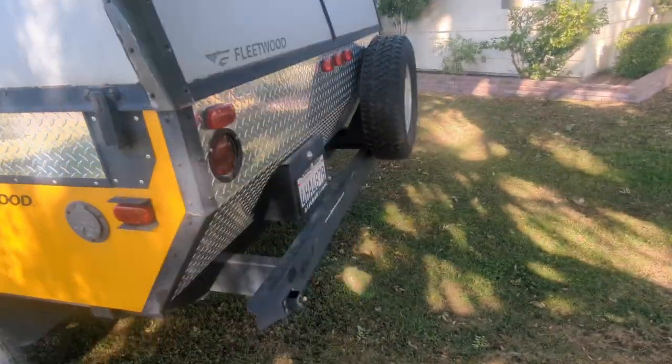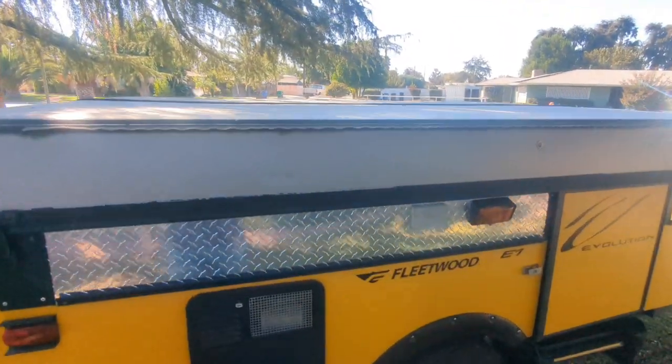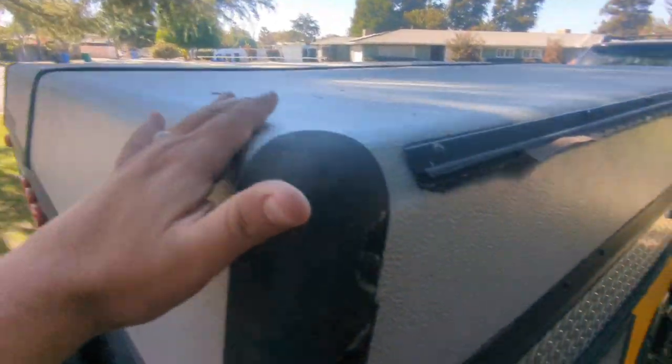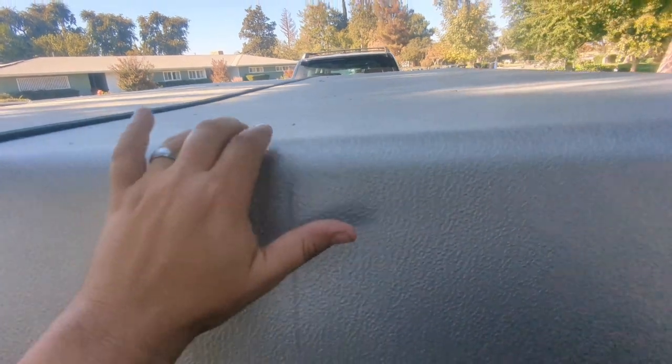But let me open this thing up for you and show you what it looks like. A couple other things with this is it does have this aluminum roof. You can tell it's pretty straight, but it is susceptible to some dents, or if it gets a ding, it can kind of change its shape. But this one looks like it's in pretty good shape. It needs to be hosed down. We do have to store this thing outside currently.